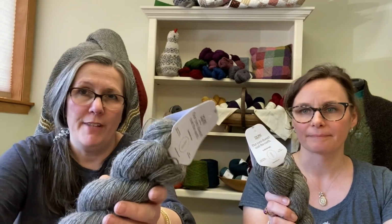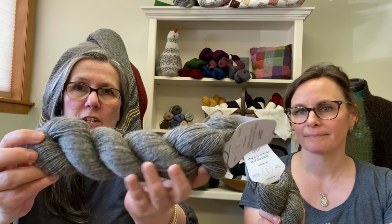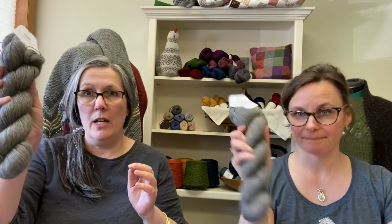The Grey Sheep Company. This is Emma, and it's in Hampshire, not far from London, actually. She's got a beautiful farm, and she is a shepherdess, so that's good. This we've never had for sale in the shop. This is very, very special. Yep. Limited, very limited.